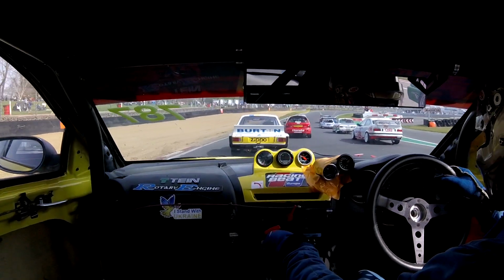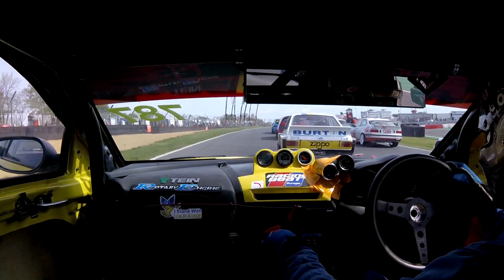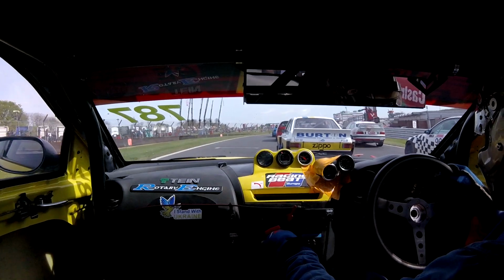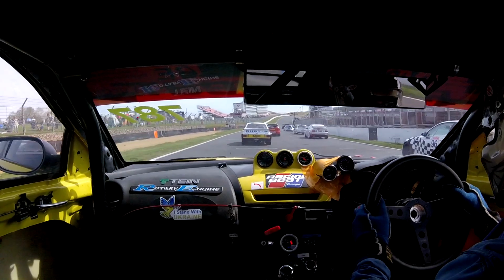Colin Boyce in the Escort got a flyer in yesterday's race down the outside to take the lead. Is he going to do so again? Watch for that Skyline as well. Absolute firecracker of a car for James Janicki. The day about to get underway here at Brands Hatch on this Easter Sunday.